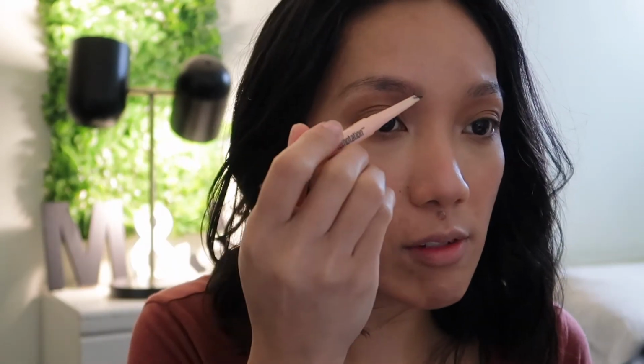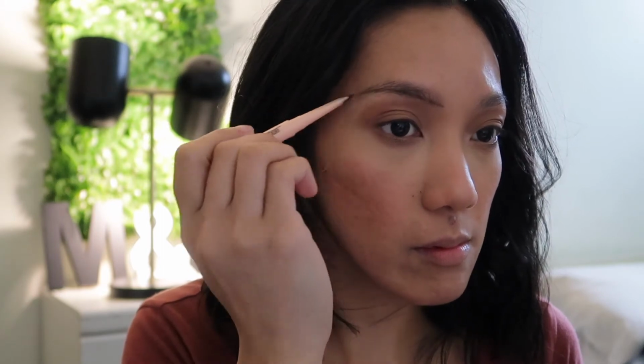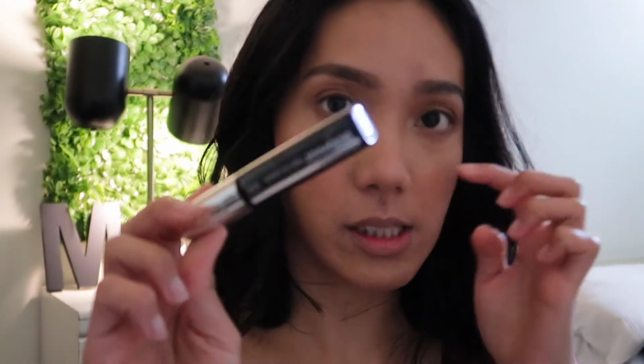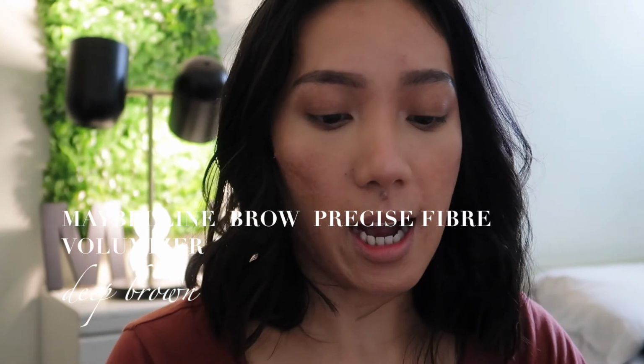look, this is how much I have left. So I'm gonna quickly fill in my brows. I don't do anything magical on my brows. I basically just follow on whatever I have and color it in. So for brows, I love to set my brows with this Maybelline Brow Precise Fiber Volumizer. I like to fluff the brows upwards because it gives me an illusion of having like bushy brows.